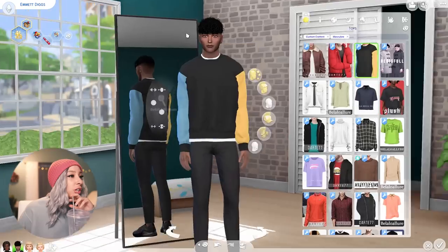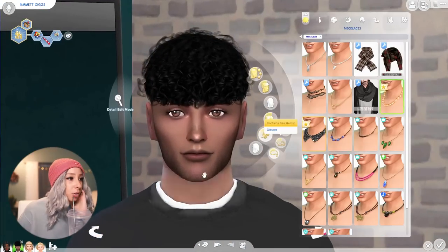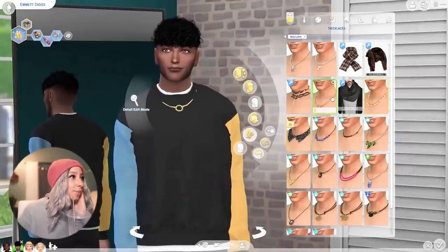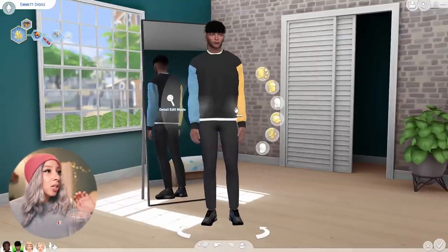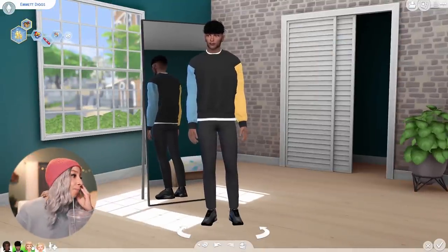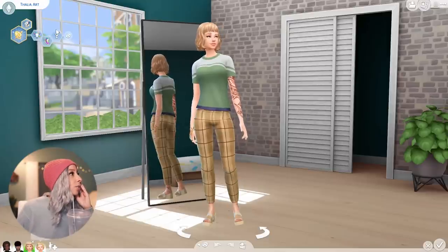You know what? I wish I had a chain. I need to download a chain for my male Sims. Oh, there's this, but it doesn't even work. Love to see it. All right, well, there goes my hopes and dreams. Okay, guys, there's Emmett Diggs. Thank you so much to whoever made him for moi. He's amazing. Love him. Let's move on to the mommy, Talia.